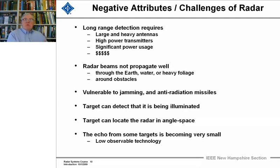They're vulnerable to jamming and anti-radiation missiles. You're emitting radiation. Someone can put some antennas up and say, aha, where the signal's big, that's where the radar is, and you can home in with an anti-radiation missile. And the target can detect that it's being illuminated. So if something can see you, it can know where you are. And it can locate the radar in angle space by listening and having a couple of antennas set up.